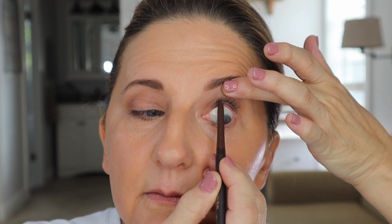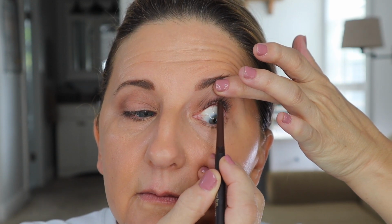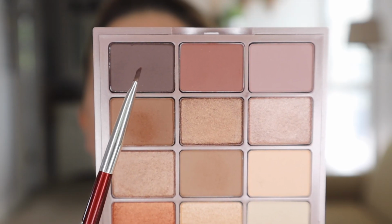I use a brown so it's not so harsh, and that will give me the look of fuller eyelashes without adding any lashes or adding any eyeliner that will take away that real estate. And then for underneath your eyes, you could leave them blank or you could go ahead and add a little bit of brown color.